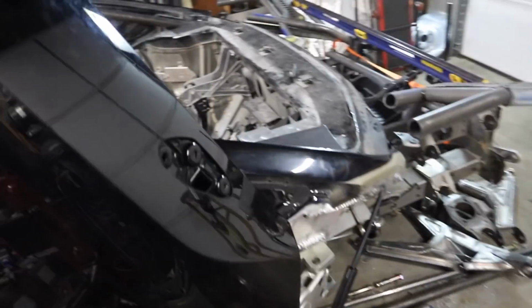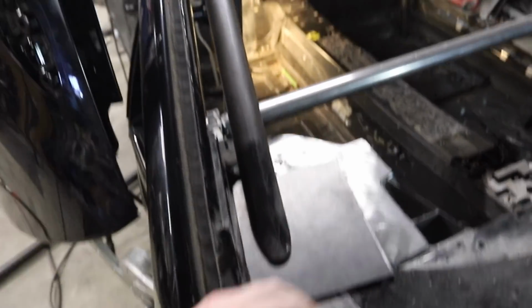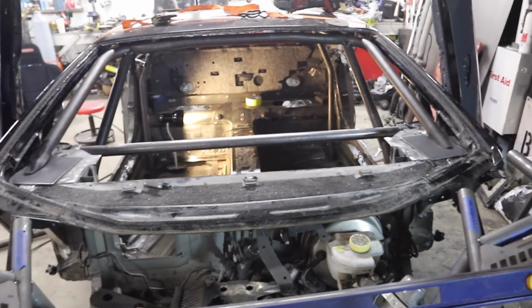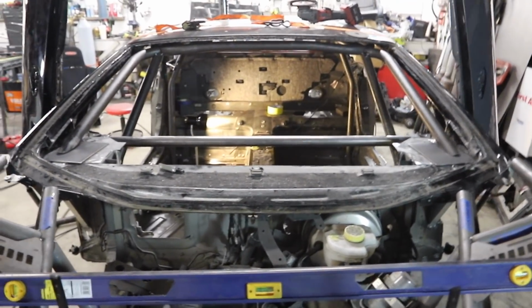So B-pillar bars are there. Walking over to the A-pillar bars, they go to a pad right here, same deal. Plate goes up from underneath, plate goes there, and they connect up like that. So let me walk you straight on, and you can see, looks really, really cool. So this is coming together.